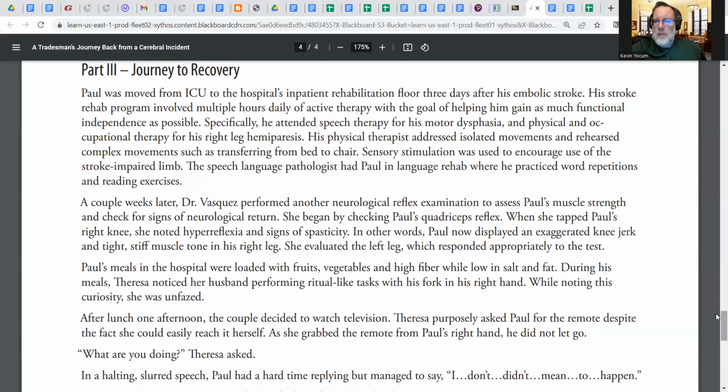And then more complex movements. So, putting his foot on the floor, standing up, walking to the bed, getting up into his bed, and then getting out of bed and going over to a chair. So, what you and I take for granted, a patient who's had a stroke is going to have a lot more difficulty doing some very basic movements.